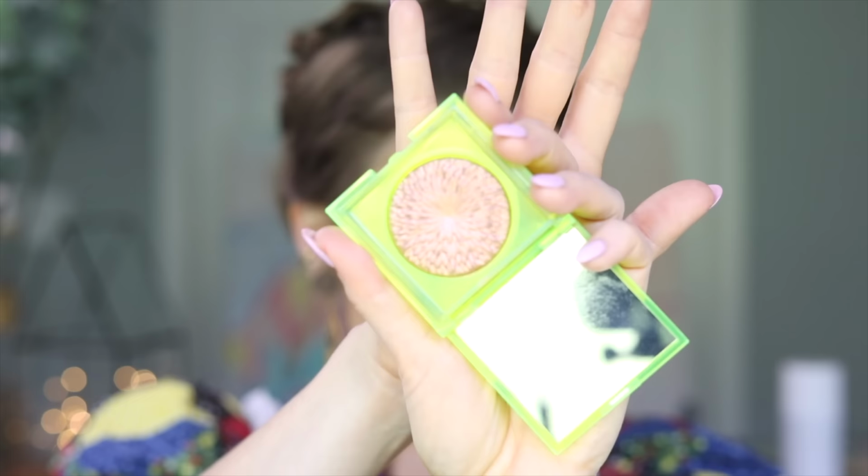So now we have the Sunbeam Cheek and Eye Shade in Ray. I think this comes in two shades. Again, we will, maybe, oh no, I think it's only one actually. This is the package. It's really, really beautiful, like pressed shape, embossed, if you will.